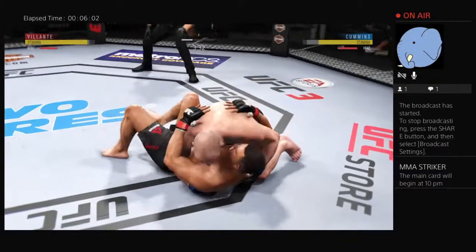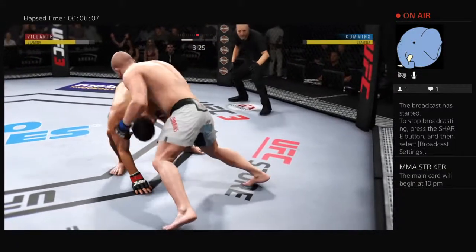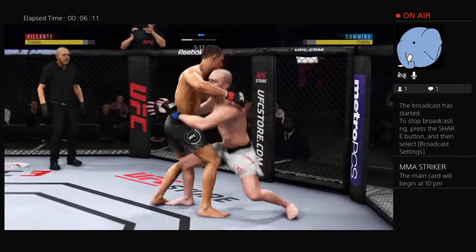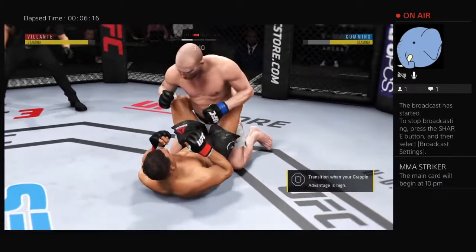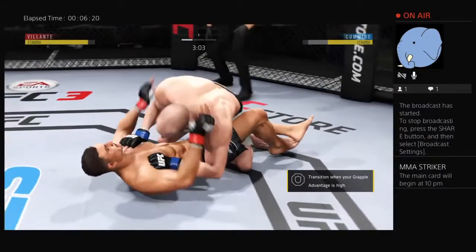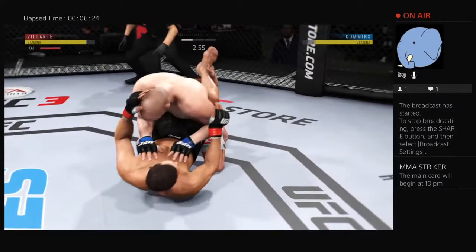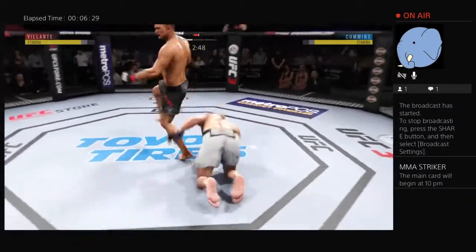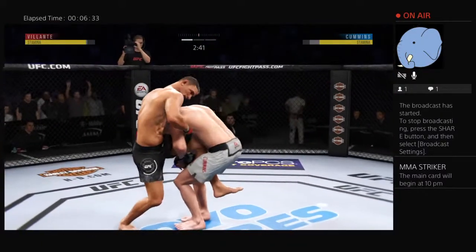Able to slam him down to the ground. Well done. And now is where things could get really interesting. Oh, nicely done there as he escapes back to his feet. Beautiful timing with that takedown. Just over 3 minutes to go. Back to full guard. Very nice. We cross the midpoint in round 1. Another shot.